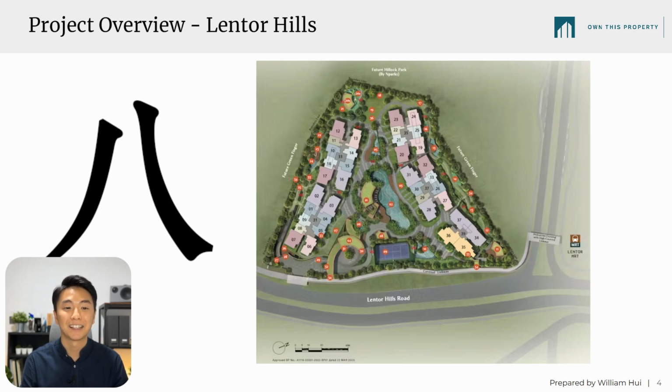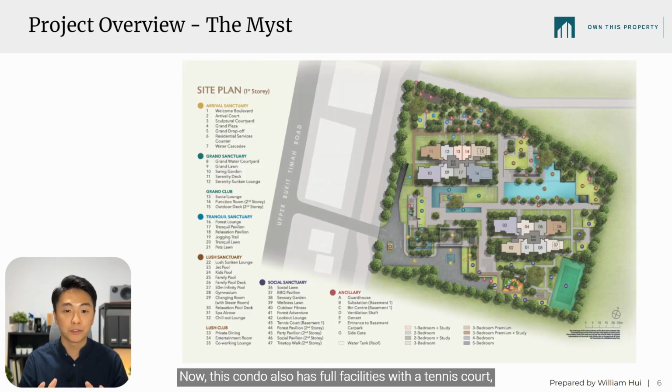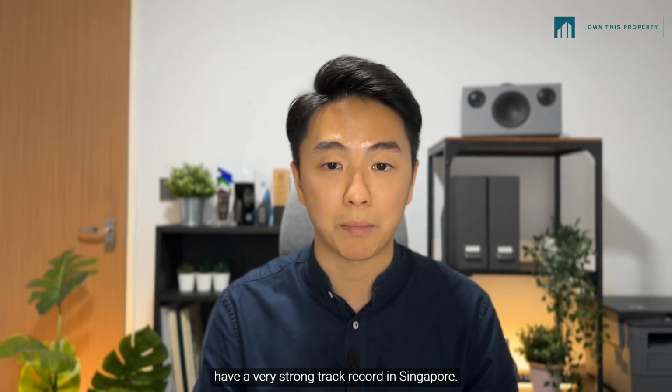Next is the Myst by CDL, and they consist of 408 units with a range of 1-bedroom plus study to 5-bedroom units. The expected TOP is a little bit later in March 2029. Now, this condo also has full facilities with a tennis court. Unlike Lentor Hills that have 1-for-1 parking lots, the Myst only has about 330 parking lots, or about 80%, which is more than enough.